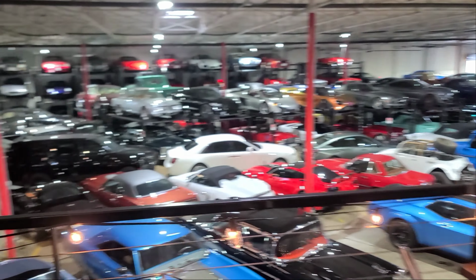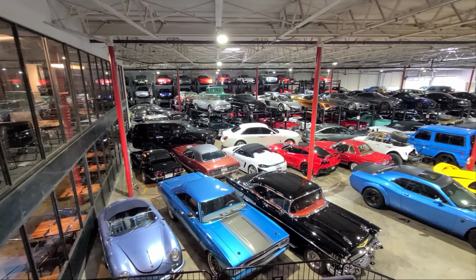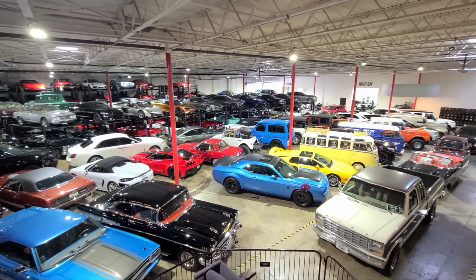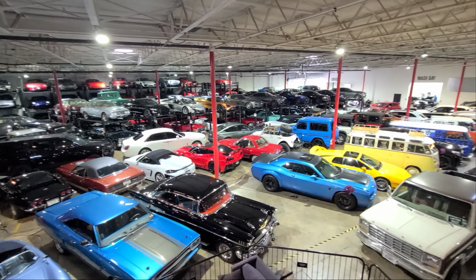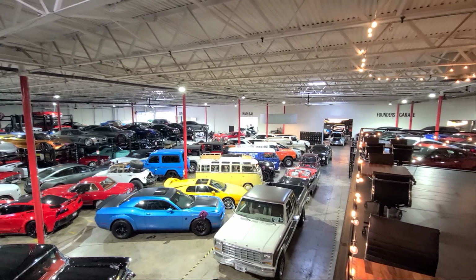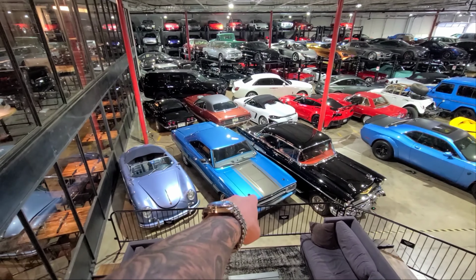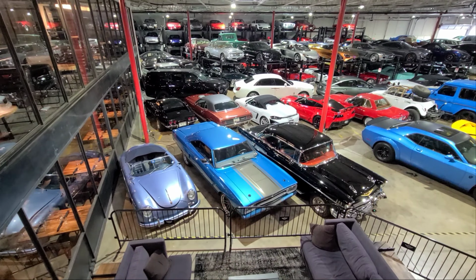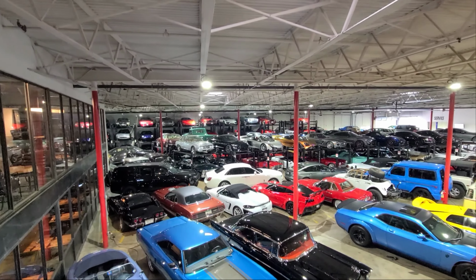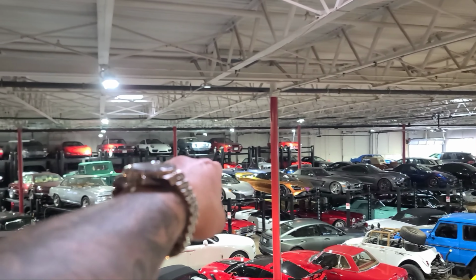We are over at the Shops of Dallas. Got Jordan's ZR1 right there, and then his wife's GTR over there in the corner. Demon 170. This Plymouth Cuda, or Plymouth Roadrunner, is sick. I believe that is a 765 LT McLaren 650.